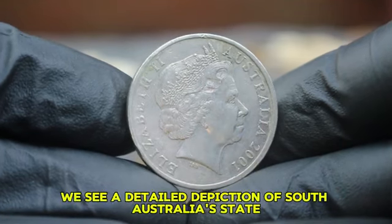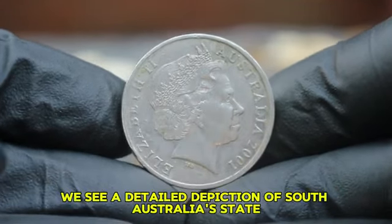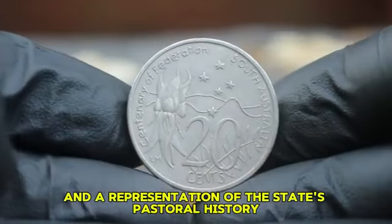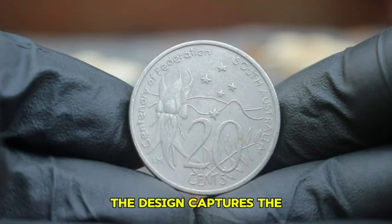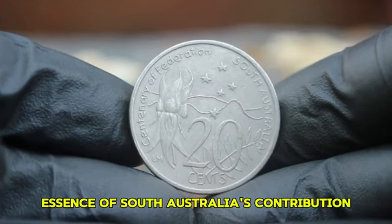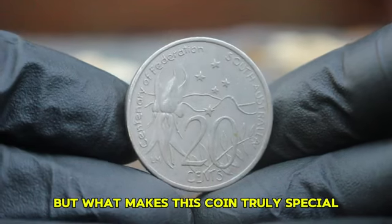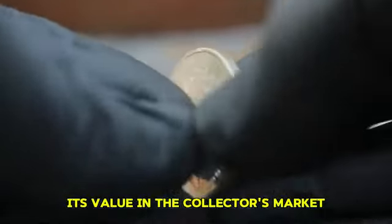On the reverse, we see a detailed depiction of South Australia's state emblem, including the Southern Cross and a representation of the state's pastoral history. The design captures the essence of South Australia's contribution to the Federation. But what makes this coin truly special? Its value in the collector's market.